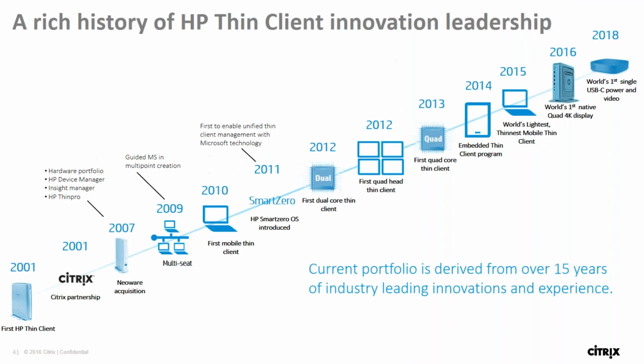I want to leave you with just a quick look at a little innovation timeline. Again, I mentioned earlier that this is not a side business for HP. We're a dedicated business unit within the organization, have been for a very long time. We pride ourselves on being firsts, world's firsts, with our technologies and business solutions.